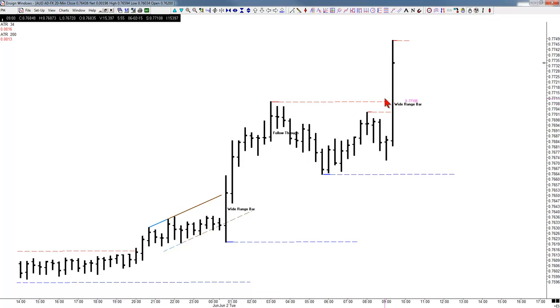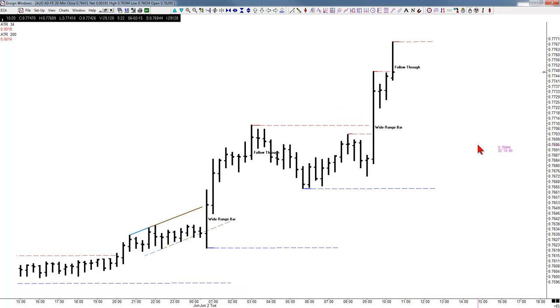So now the next question is, what do we get? Wide range bar, follow through, a pullback, right? So if it's a repeatable pattern, we expect, does it have to look exactly like that? No, but it needs to have some of those things, right? With me? Follow through. I guess we'll call this a pause or a pullback because nothing happened, but we get follow through. All right? And a new high. That's not perfect, but basic idea, okay?